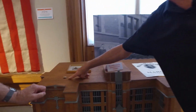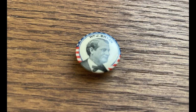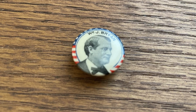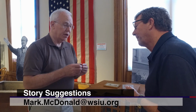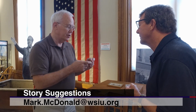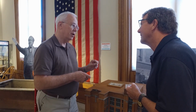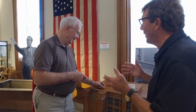His first campaign, you have a lapel pin, which is amazing how small these things were. But even back then, in 1896, they had these little publicity pins, didn't they? Yeah, this one is actually a stud, so it would fit through the lapel opening on a jacket as opposed to having a pin back on it. But yes, this was from his first run to be the President of the United States, which he lost. I think he lost all three, didn't he?